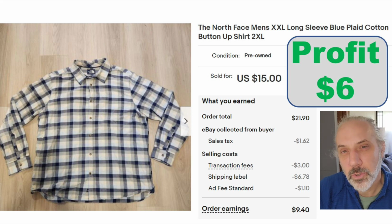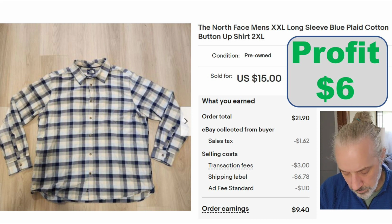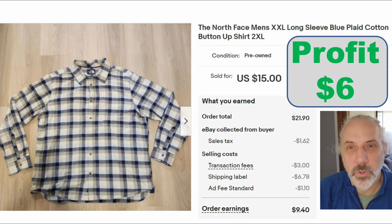So I got to make sure I do the research more when I'm in the bins to make sure it's a good buy. I had this item in my inventory for just 1 month.